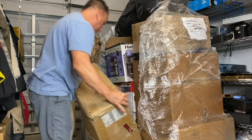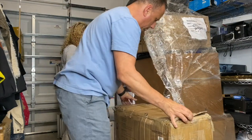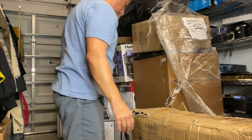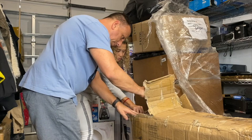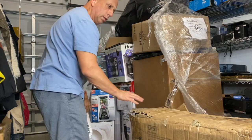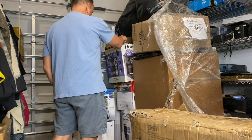It says broken on the box. Wonder what that is. File cabinet. Oh, brother. That's a heavy one. It says broken. And I wonder why the box is beat to heck. It looks like a table. Oh, it's a cabinet. But it says file cabinet, so I'll have to assume it's right.